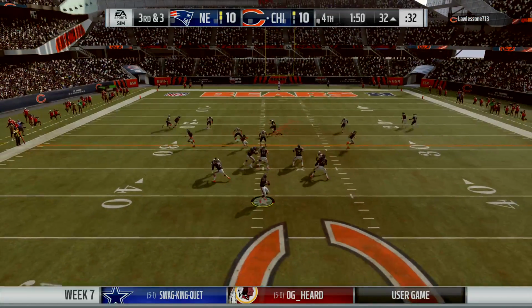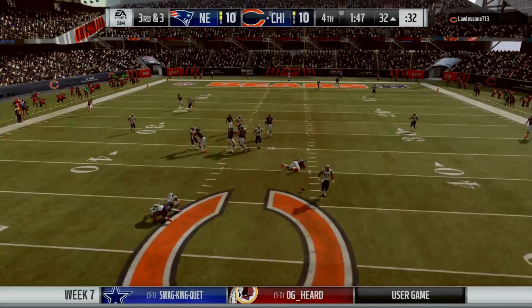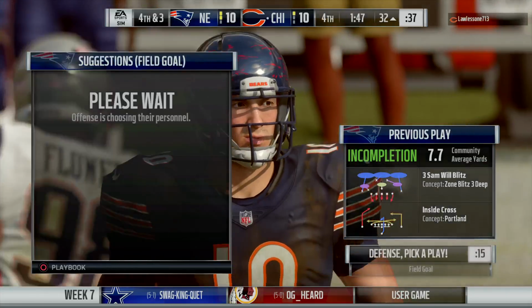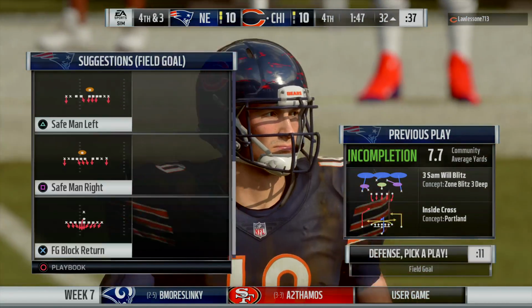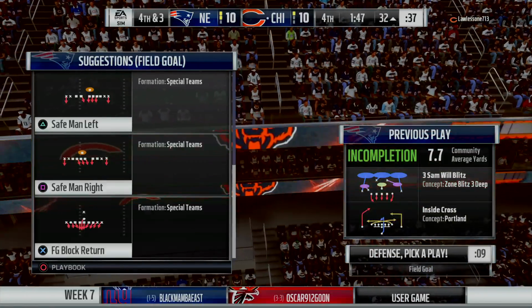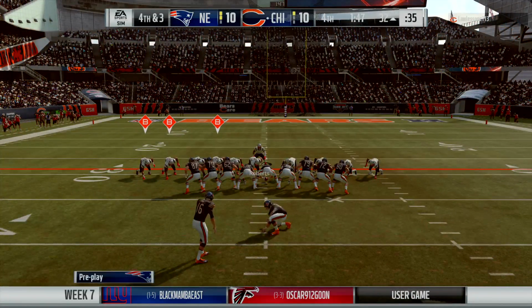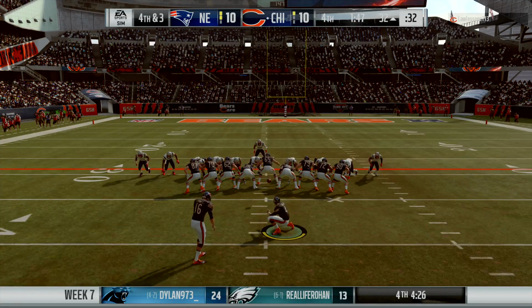Throwing now is Trubisky. And that is incomplete. So he's unable to complete it there, and just not the game that you would expect from him. He's been off the mark really start to finish. Yeah, it makes you wonder what exactly is going on. Is he a little bit dinged up here, or is he just off just by a bit? Maybe he can get it back in this situation. He'll need to.